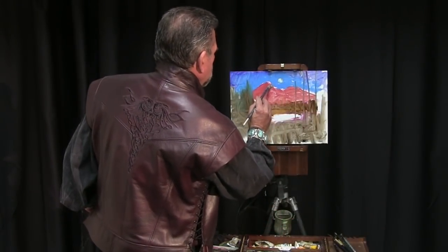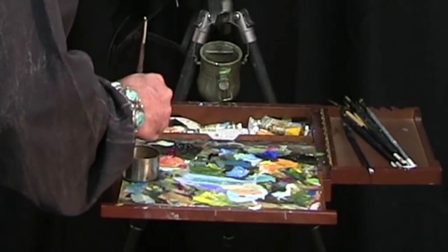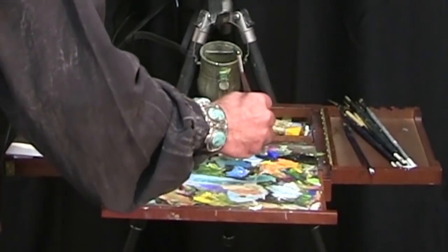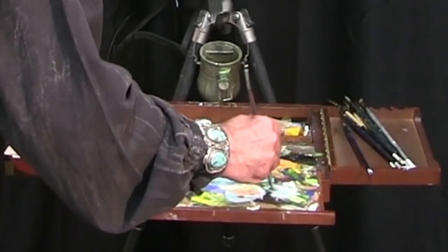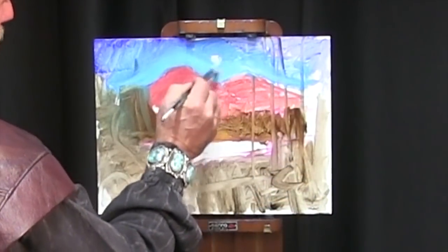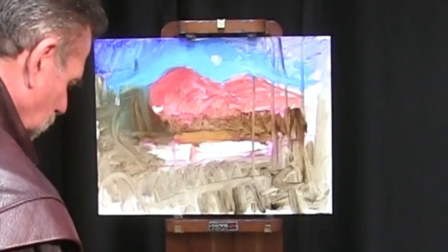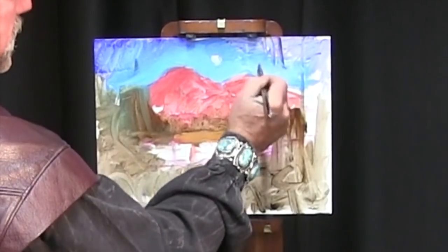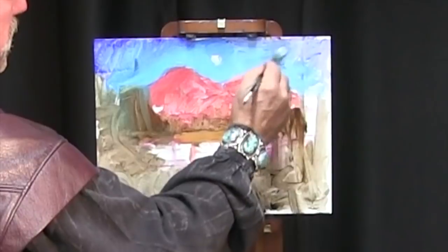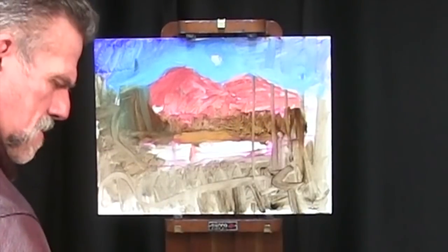All right, so here we go. There's my concept. I'm going to start working with the sky here. I'm using Liquin. And I'm going to add a little bit of lemon yellow as I get down to the horizon. So I'm going to lighten the value as we get towards the mountain peaks. And the key to painting is always in the transitions. And here I'm just going to go over my trees. They're not holy relics. If you watched my demo last week on painting trees, you realize that you can wipe things down and take things away, put them back on again.